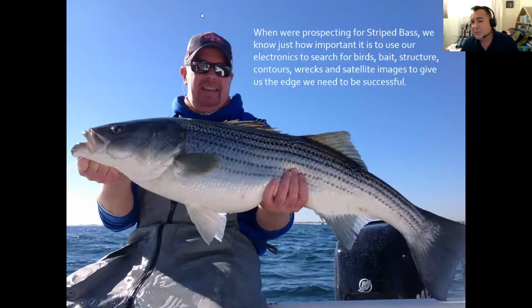When prospecting for striped bass, we've gone through a little bit now, and I just want to reiterate, it's extremely important for us to use our electronics and all features of our electronics, searching for those birds, looking for those bait pods, trying to find that structure, those perfect contours, those wrecks along the way. The satellite images will give us a good idea of an area that we're unfamiliar with before we get there. We'll have a pretty good landscape idea of how we want to approach this particular area and what we want to target. Do we see anything interesting that we want to explore?